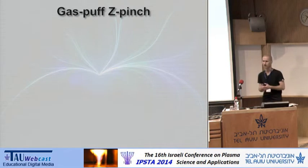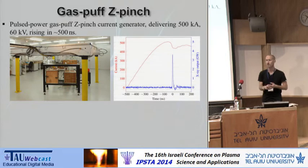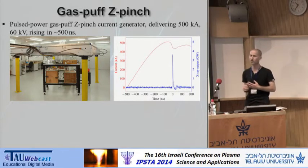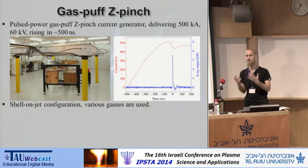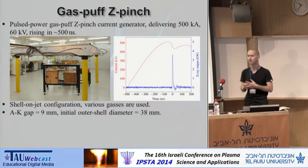And by imploding plasma, we mean, in this case, a gas puff Z-pinch, which starts when a gas is injected into a vacuum chamber. Subsequently, it is ionized by a current which rises to 500 kiloamps during 500 nanoseconds. The gas puff is made of an on-axis jet surrounded by a cylindrical shell. The initial dimensions of the shell are 9 millimeters in height and 38 millimeters in diameter.